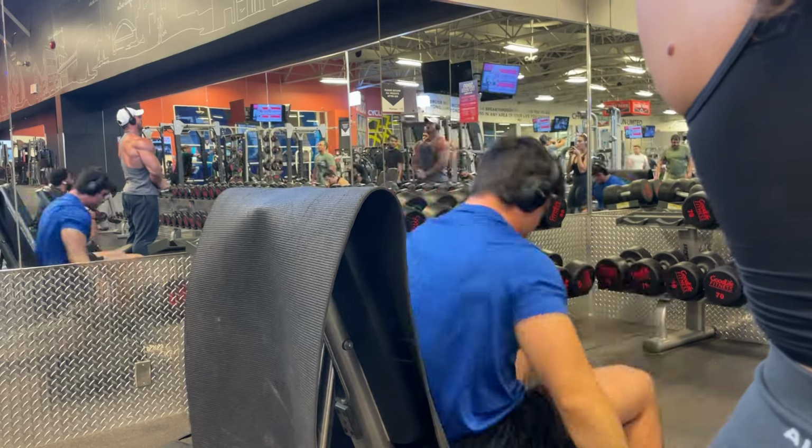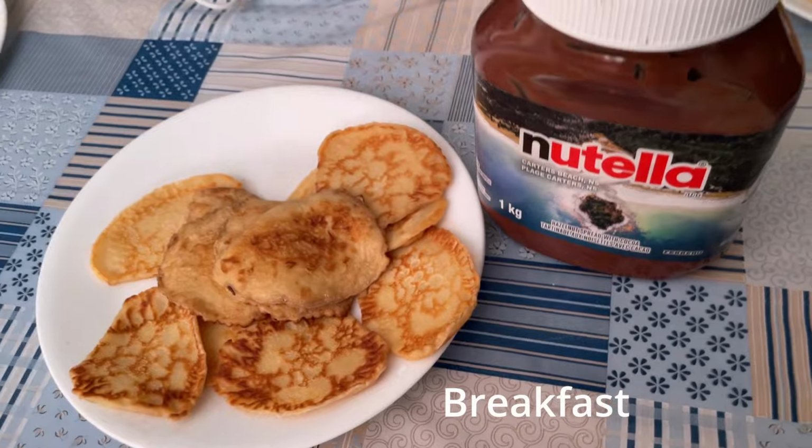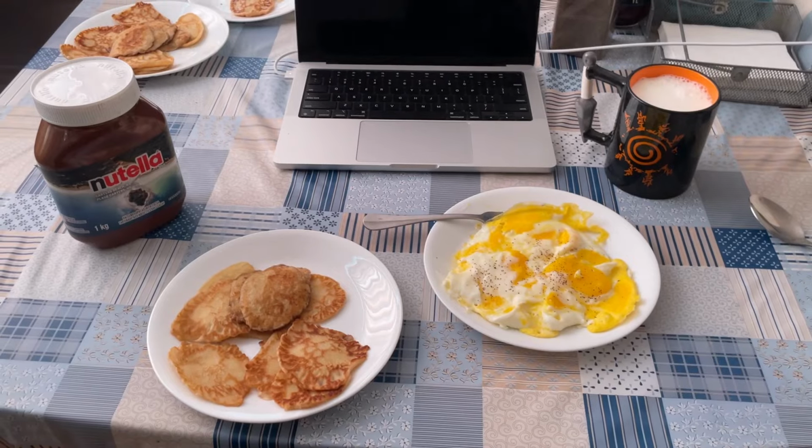For my first meal of the day, breakfast, I had some pancakes with Nutella, but I mean, obviously there's no protein here. So I just whipped up some eggs, just had 4 eggs, and that was basically my breakfast. Don't ask me for any macros, I have no idea.